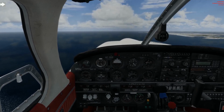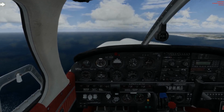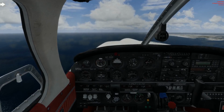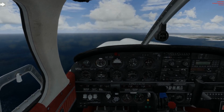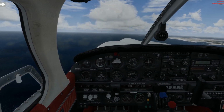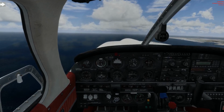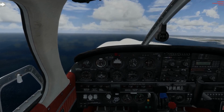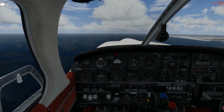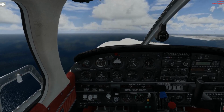Alright guys, so we have just intercepted Sandy Point VOR, which we will now use for navigation. Like so. And let's set the autopilot to Omni and maintain our altitude. Actually, we'll try to maintain 4,500. So let's add a bit of power.